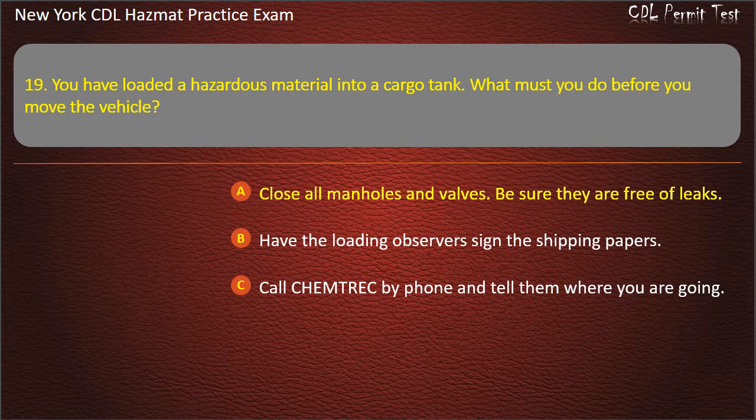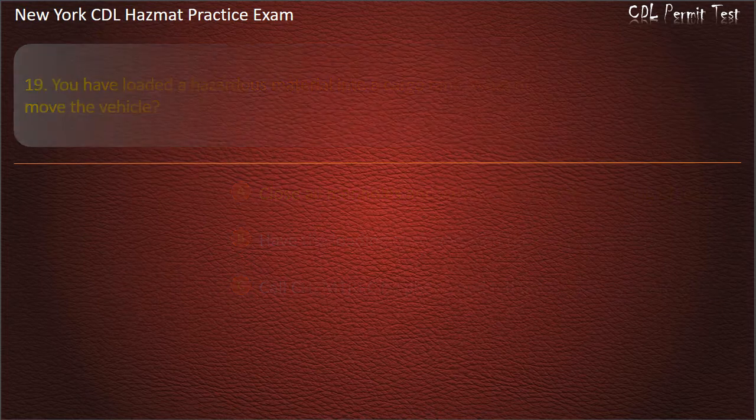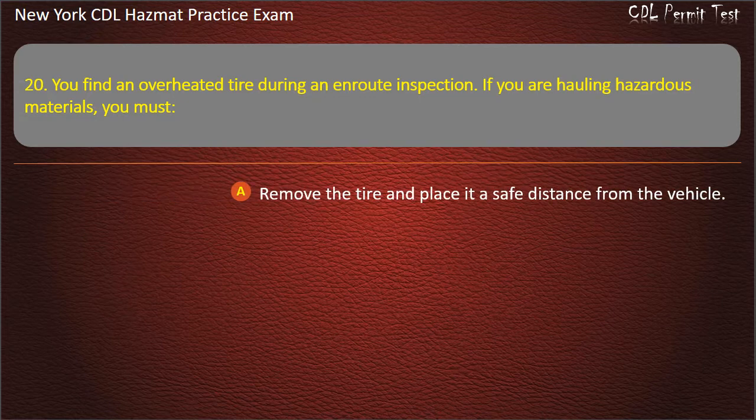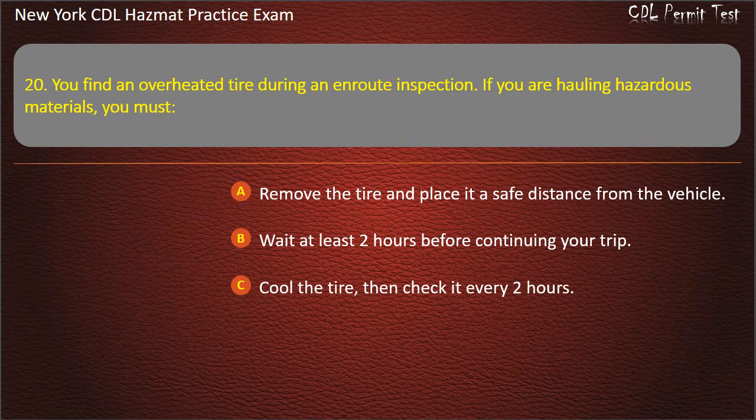Question 20. You find an overheated tire during an en route inspection. If you are hauling hazardous materials, you must remove the tire and place it a safe distance from the vehicle. Wait at least 2 hours before continuing your trip. Cool the tire, then check it every 2 hours.